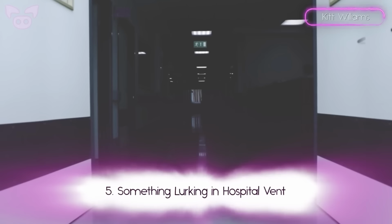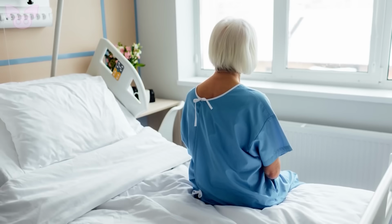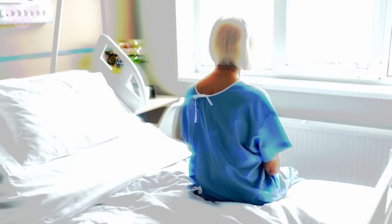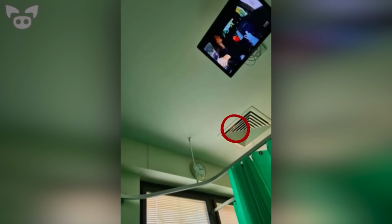As hospitals are commonly associated with death, it's perhaps no surprise that there have been countless sightings of strange ghostly shapes and figures around them for years. Kit Williams's mother-in-law was yet another individual who had a peculiar experience in her hospital room in Brisbane, Australia. In the unsettling photograph, the camera is pointed towards the ceiling of a hospital room. In the mid-right view of the photograph, we can see an air vent. While most of the vent looks normal, we can see a strange yellow-brown shape on the left-hand side that seems to peer out eerily into the room.